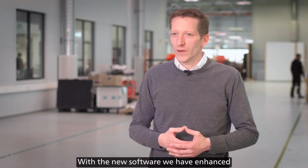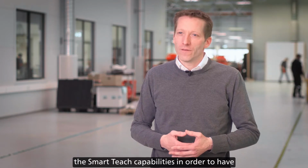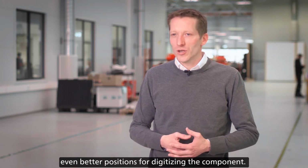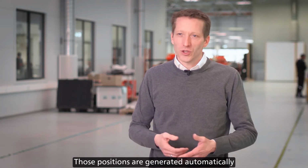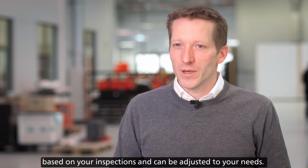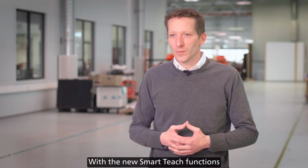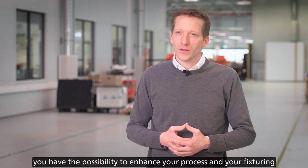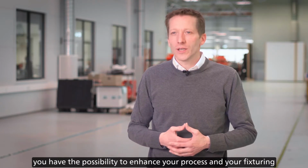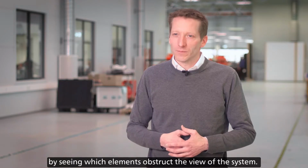With the new software we have enhanced the Smart Teach capabilities in order to have even better positions to digitize the component. Those positions are generated automatically based on your inspections and can be adjusted to your needs. With the new functions in the Smart Teach, you have the possibility to enhance your process and your fixturing by seeing which elements obstruct the view of the system.